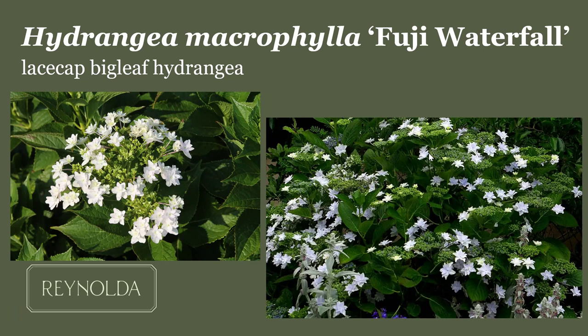And this is one that I wanted to make sure that we had here, because it's not in a branded pot and exclusive to whatever nursery, it doesn't get carried. It's a great plant, but you can't have exclusivity on it, so they don't want it. I've seen older Fuji Waterfall plants top out at about 3 feet tall by about 3 feet wide. But like I said, it's one of the hydrangeas that I would not garden without.